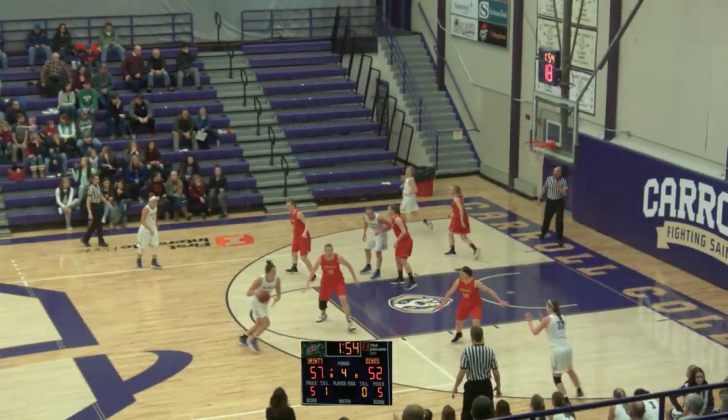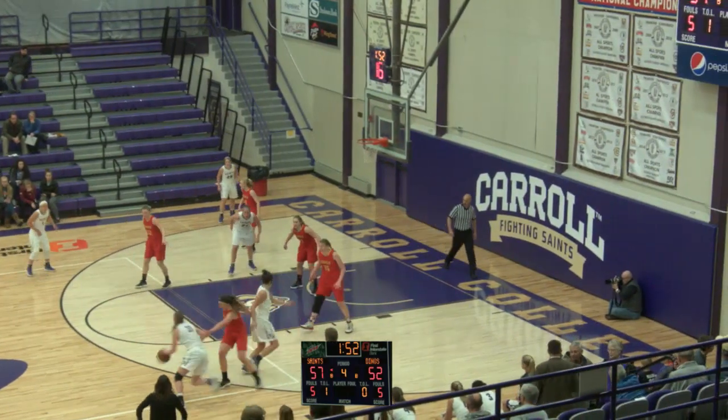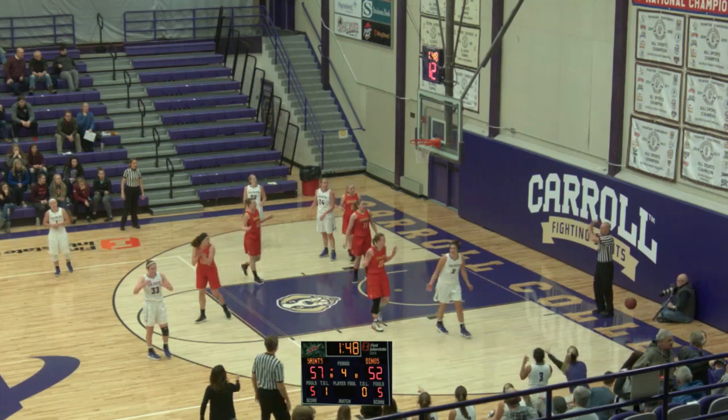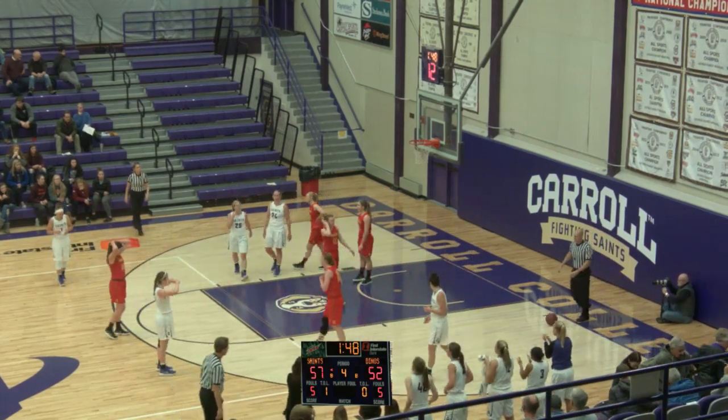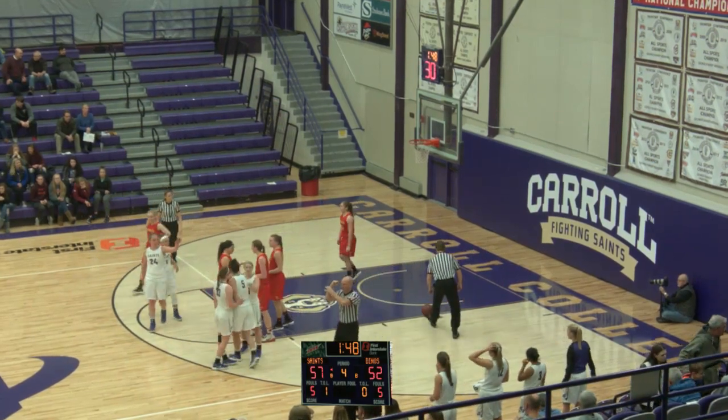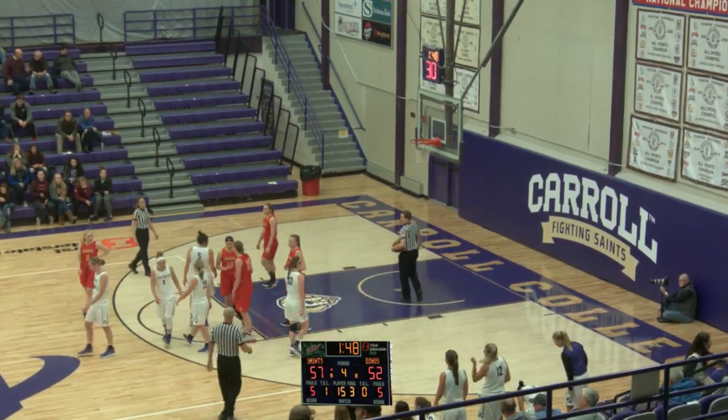Dowdy has it at the top of the key. Swings it over to Una Harrington. Harrington with the left-handed dribble. Gets it down to Dowdy. No call. Ooh, and they will call the foul on number 15, Spruitt. She was pulling her back. That was an easy call. I could see it from here.